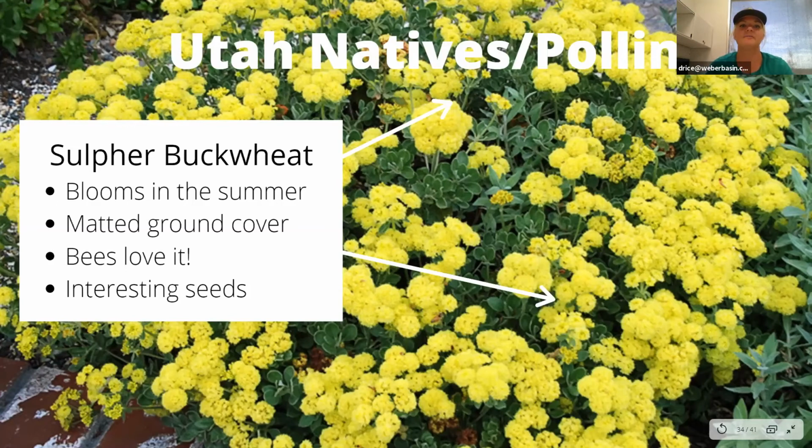So this sulfur buckwheat, all of these are Utah natives over the next few slides, is kind of an interesting little plant. It stays really low to the ground. It's a matted ground cover, but it stays in a nice little round form. In the summertime, you get a flush of these cute yellow flowers. I don't really think they're that spectacular, but they look really nice. They're kind of adorable, and the bees just love it. When the flowers are done blooming, they have a really interesting seed head that keeps looking interesting the rest of the year.